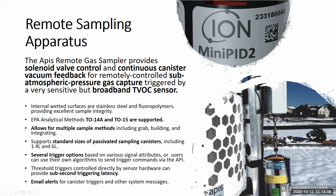The APIS remote gas sampler provides solenoid valve control and continuous canister vacuum feedback for remotely controlled canisters. All internal wetted surfaces are stainless steel or fluoropolymers, providing excellent sample integrity. Common methods and procedures are supported, and sample gathering methods include grab, timed, and integrating.